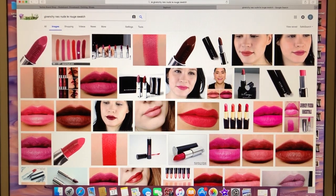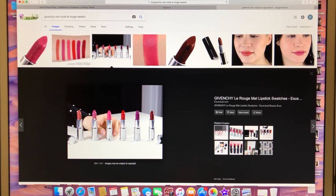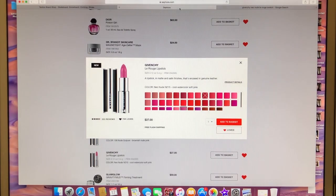This is a couple swatches of the lipsticks. This is Neo Nude right here. It is beautiful looking. And in this photo here, it is this one there. I think it's very reminiscent of the kind of lipstick shade that I'm into right now. So I'm totally down for possibly ordering that online without seeing it in person. None of the Sephoras around me have Givenchy in store, so unfortunately I couldn't swatch it out if I wanted to. I just have to order blindly.